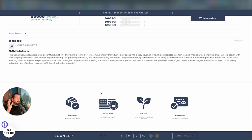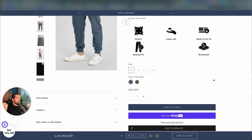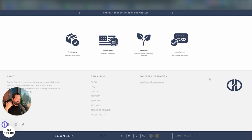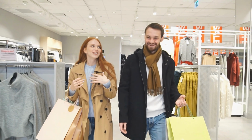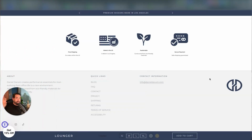Something I always recommend here at the bottom of the product page: show me the recent reviews, show me the additional products that you have for sale. It's the same thing as if I was walking into a physical store and I'm presented with this pair of joggers, but if I look to my left and I look to my right, I still see more products because you have more things to offer, right? So showcasing them throughout the website is going to be very important.